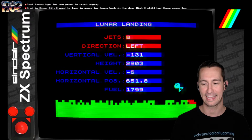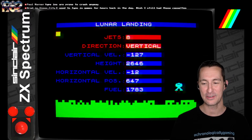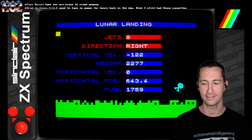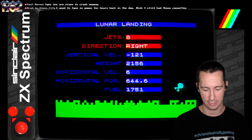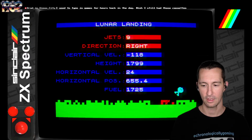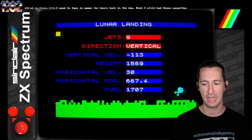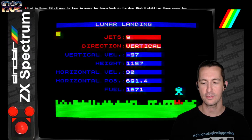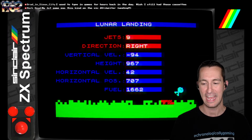Can I turn it? You can turn it, but it's only 45-degree angles. Oh my goodness. Yeah, look at this. So you can turn to the side. Let's go full on thrust 9. It's doing it. I'm turning, but I honestly don't know if I have control. Yeah, you have left and right horizontal position, so you can totally turn to the side and destroy this.